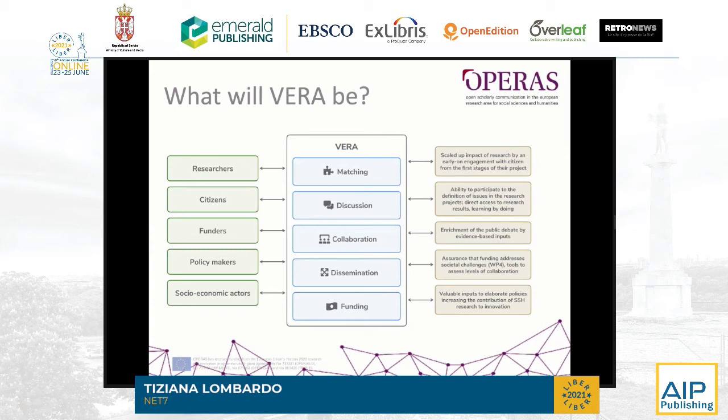One will be the matchmaking service. So there will be discussion tools, tools to support dissemination of project results, to identify collaboration opportunities, and to support funding. We heard the word money several times in this session, and you will hear about that later on again. Next slide, please.